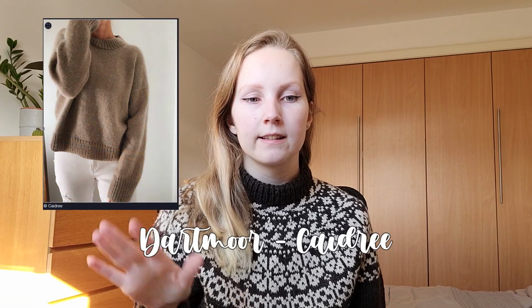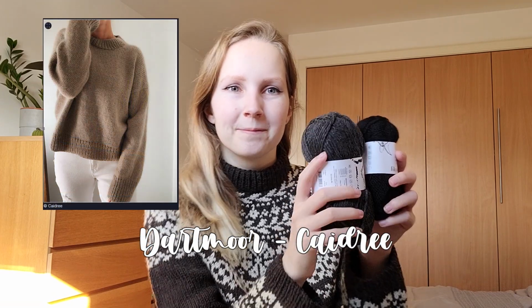And this is, again, something that I've talked about before. It's for my black sweater that I've been so eager to make because obviously I like dark colors. I talked about the yarn choice in my video about my knitting goals. I said that I think I had settled on the Dartmoor sweater and this yarn combination. So I bought it.